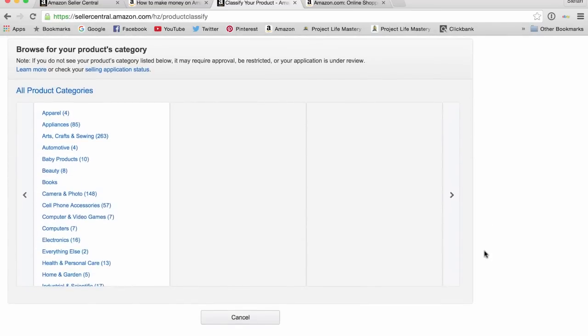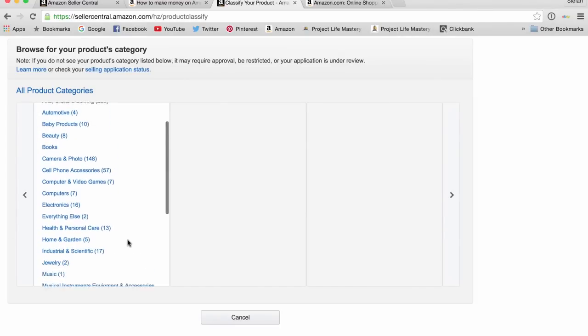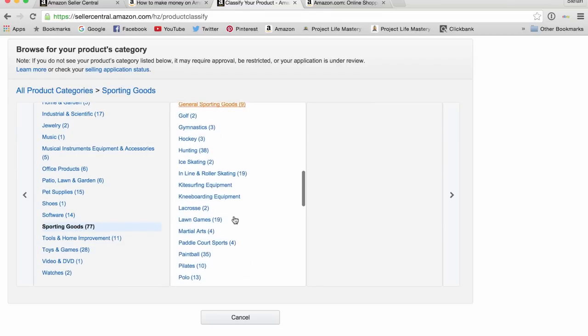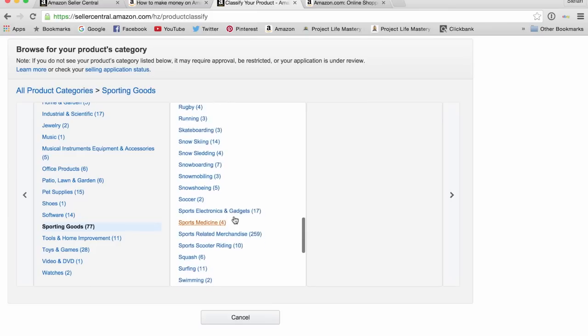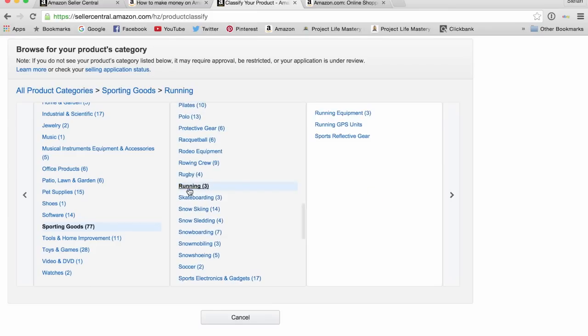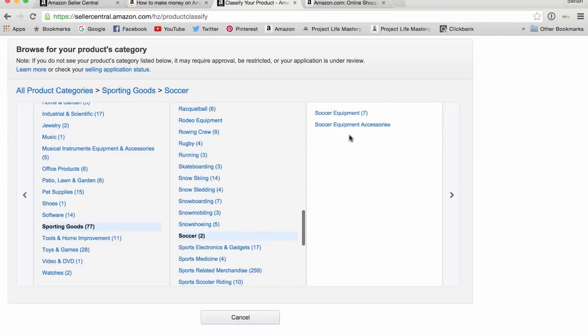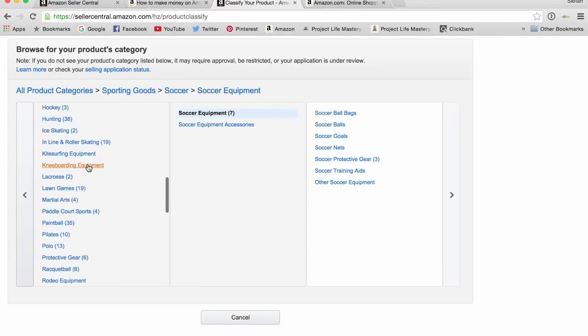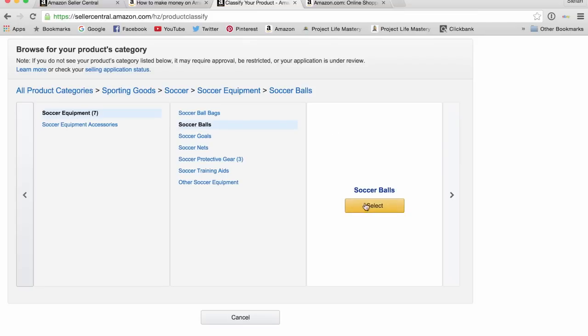Next thing you're going to have to do is pick the category of your product. So let's say your product is, let's go to sports equipment, sporting goods. Let's say it's a running GPS unit or something like that, or sports reflective gear. Whatever the category is, let's actually pick something else, like a soccer ball. So you can see there's a category. There are so many different categories they have. You would find the best one that suits your product, and select that. Click on select for soccer balls.